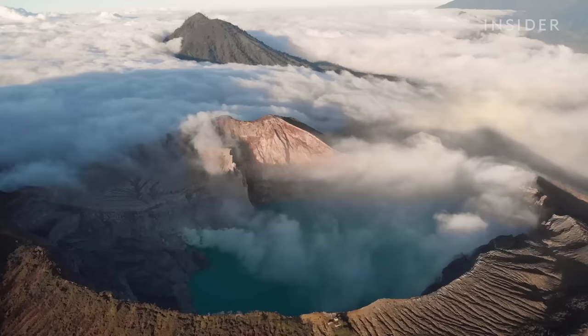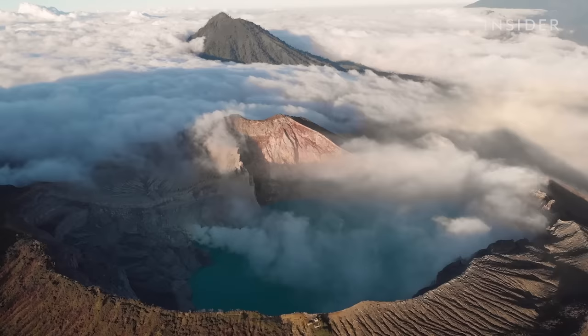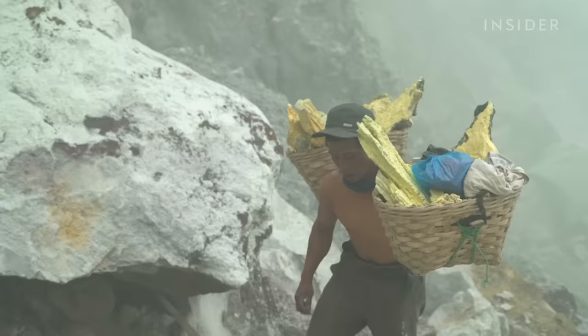At the end of the day, Mistar returns home to eat dinner with his family and rest. Ijen looms over them, a symbol of how Mistar provides for his family's lives, while it slowly takes his, a heavy weight to carry on his shoulders.